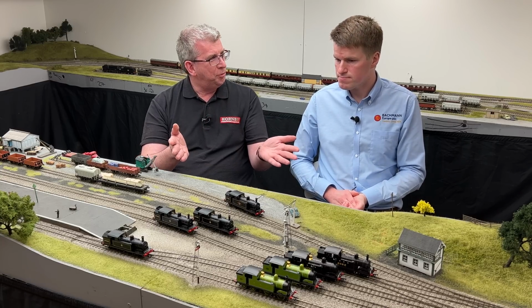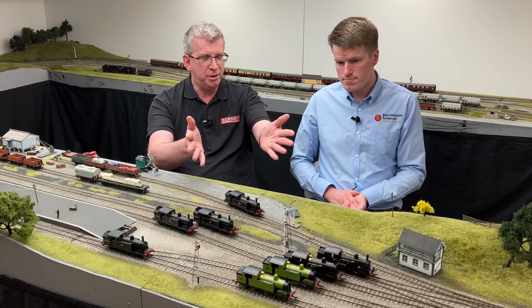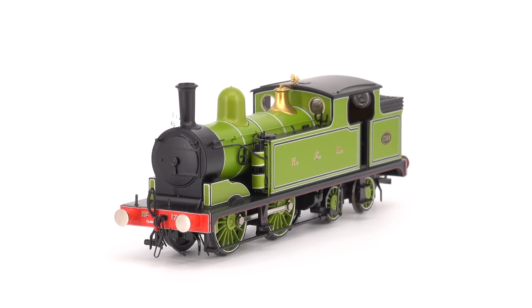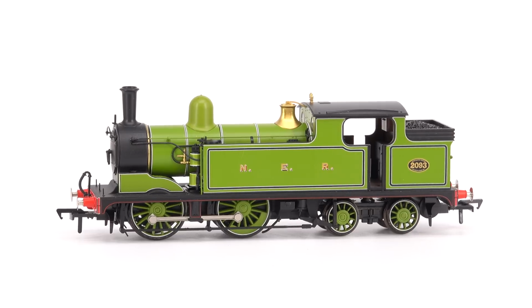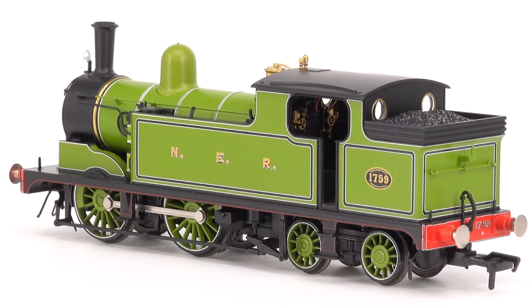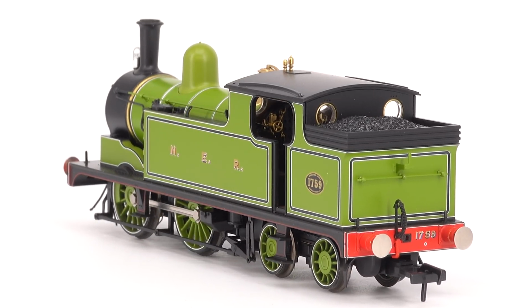Decoration, let's talk through those because we've got 8 variants here and they look wonderful, the different colour schemes. Certainly do, yeah. So we start with the 2 green examples, which are the North Eastern Railway era 2 locomotives, and they are just very eye-catching, aren't they? With the striking green livery, beautifully applied, beautifully lined with the white and black lining, really setting that off.